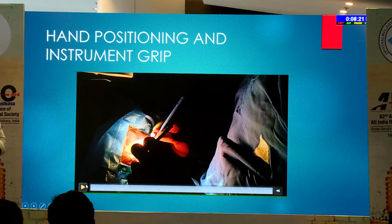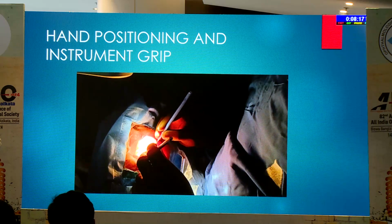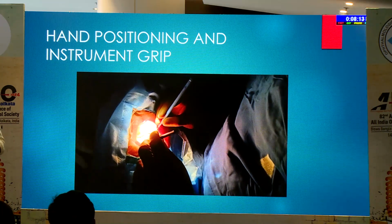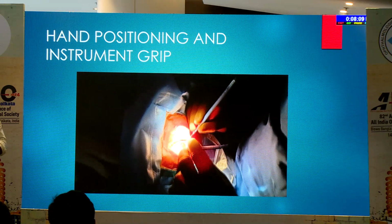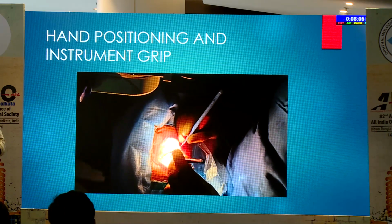And again, you always use the proper positioning of the instrument, a pen-hold technique or whichever is easy for you. You make sure you get into that habit so that you don't make the wrong incisions. So this is how the incision is being made.